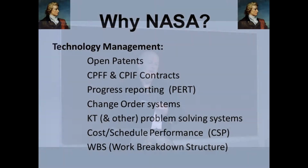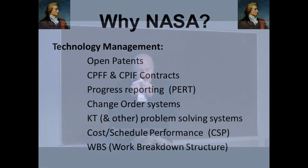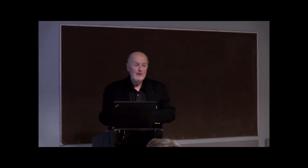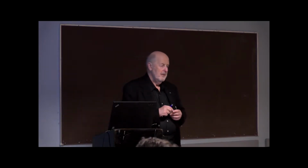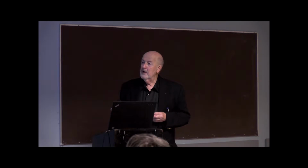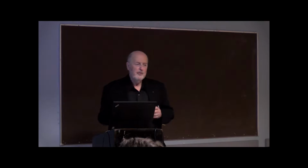Sometimes you put an incentive fee on a contract, change it so that things happen, and that's what change order systems are. Basically, that is the contracts that NASA allowed for changes as you made progress. We saw something else need to be done. We wanted to be able to change the systems and change the contracts, and NASA worked very hard to make that work. KT stands for Kepner-Trego and other problem-solving systems.